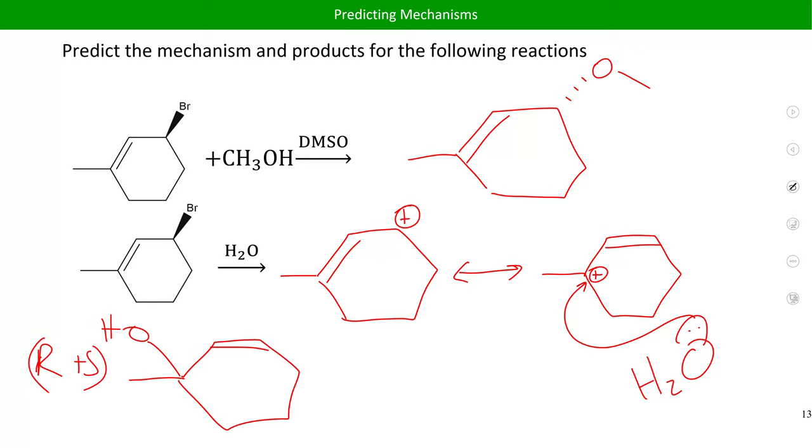So just to clarify on our nomenclature, in that bottom reaction, that carbocation would be the active carbon, and then the one on which the base attacks the hydrogen would be the alpha. I would call that the alpha carbon. Okay.